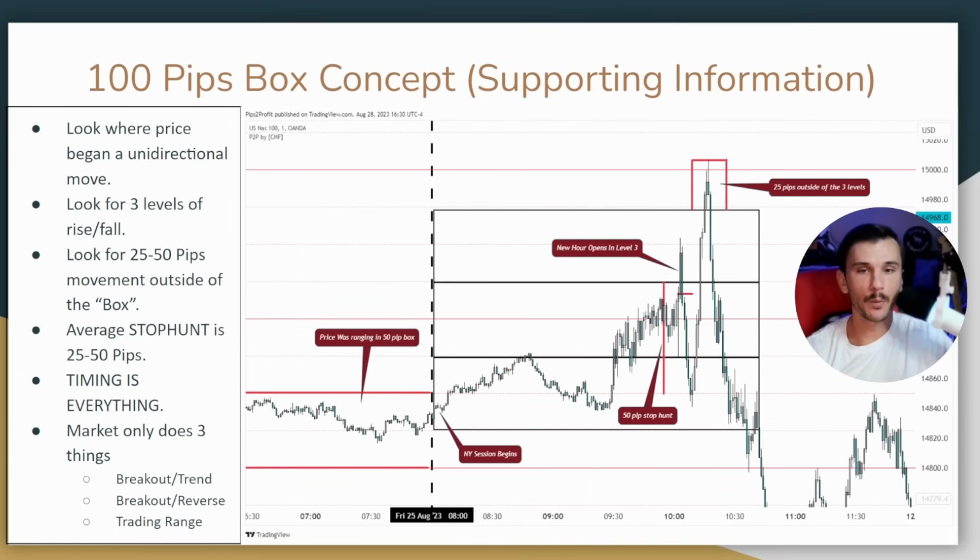Here is the 100 pip box concept. All right. The problem that I was having before is that I couldn't figure out how to measure my 3 levels. I was doing increments of 25, and then it would go increments of 50. And I was like, I don't understand why. I've measured 3 levels of 25, and it just kept going.